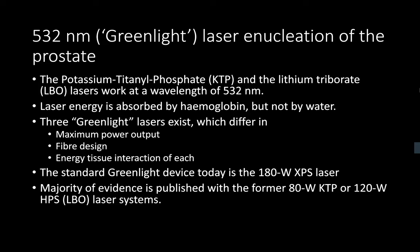The green light laser prostatectomy is mainly used in the form of vaporization. However, some quite experienced surgeons are doing enucleation with the green light as well. It is a side-firing laser, used in a non-contact method with very good hemostatic property, since the chromophore for the green light laser is hemoglobin.